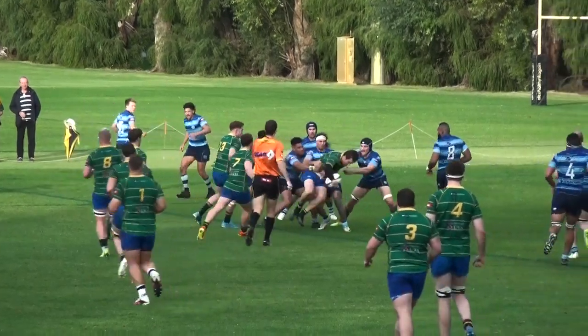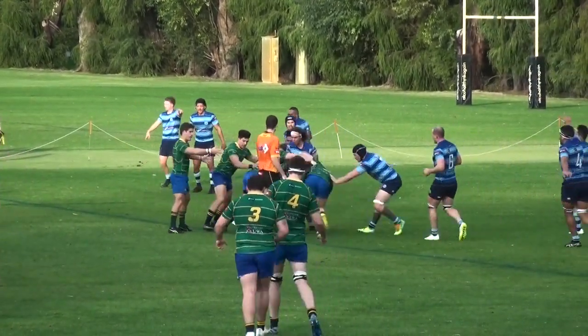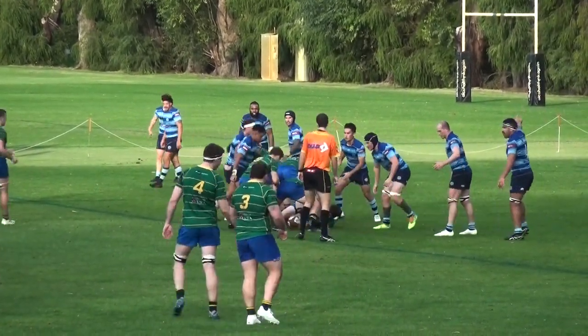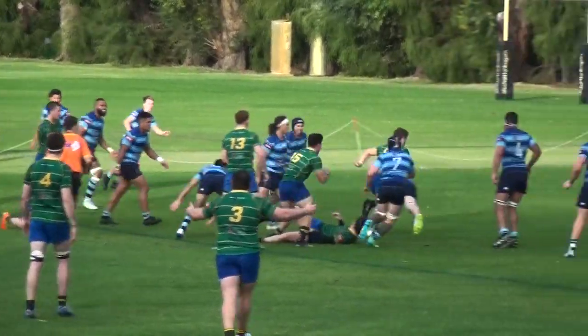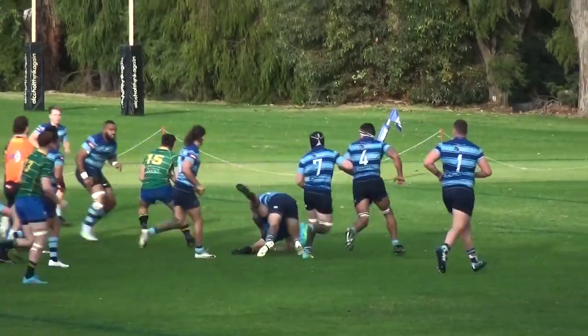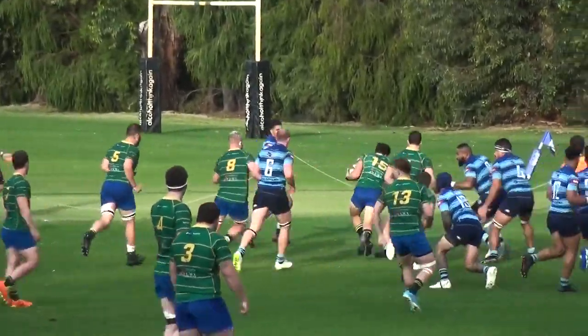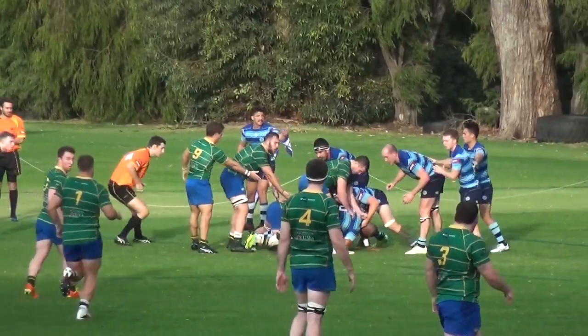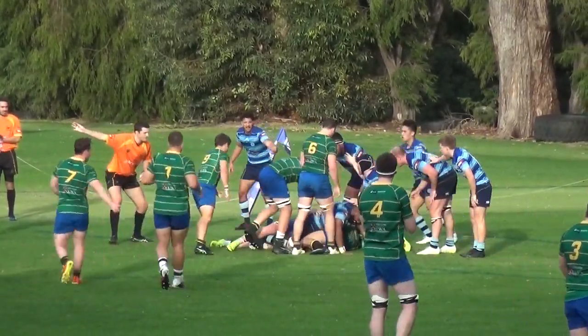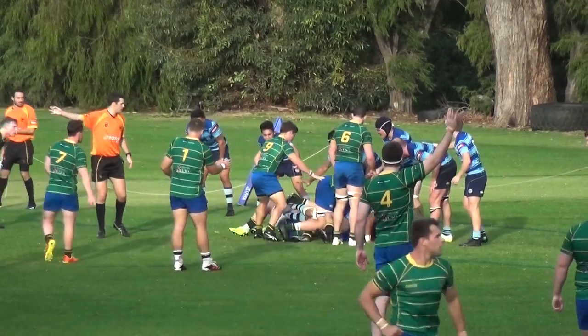Tries to goosestep through the gap, but he lacked the extra toe to actually go through. Inside the 22 here, Vorster darting. Number 7's held him. Great dart through the line. Now on through for Clay Ewan, trying to bump through the line himself. All these UWA players trying to do it one by one by one. Need to be a team of 15 here.